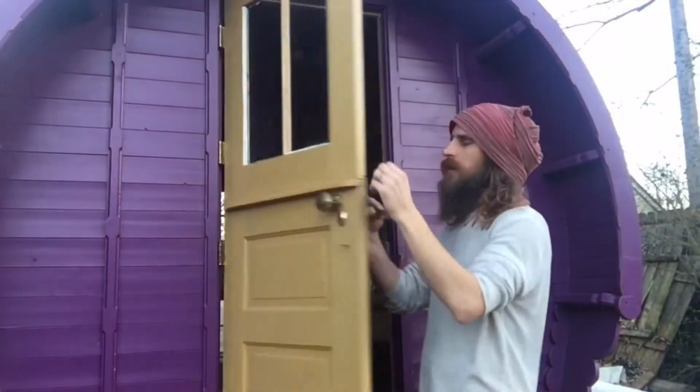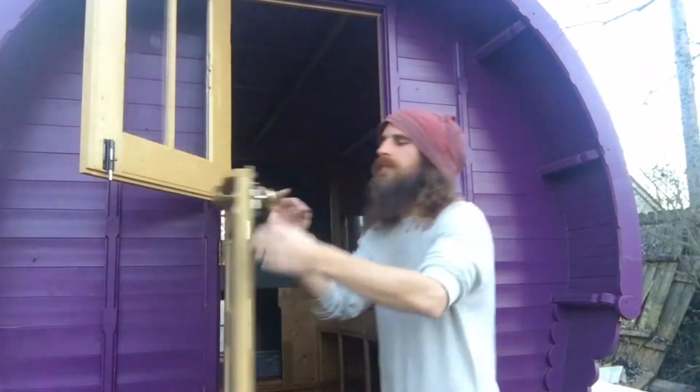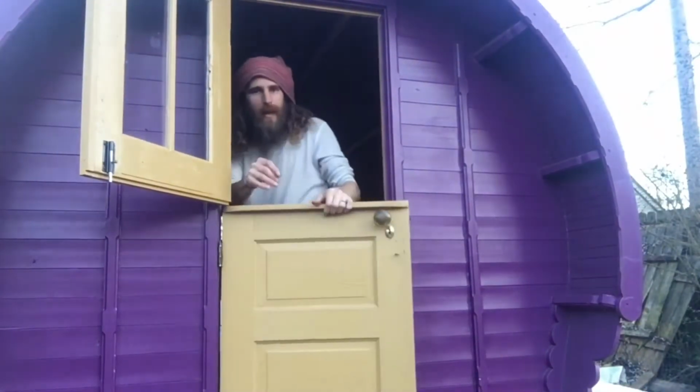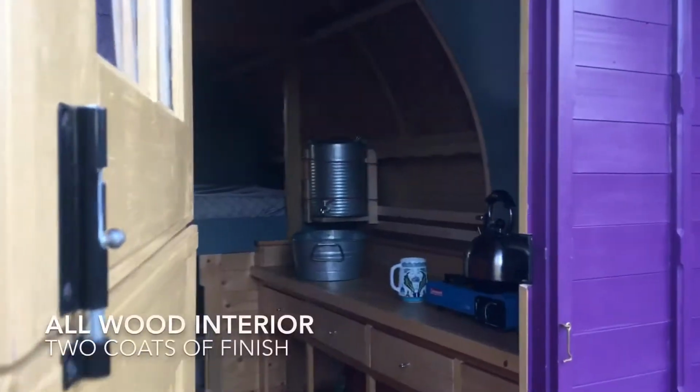Dutch door out of it. Just got a simple latch right here. Open it up. No, open up just the top. So you can sit here, holler out at the kids, let everybody going by. Cigars, cigarettes, whatever you want to do.